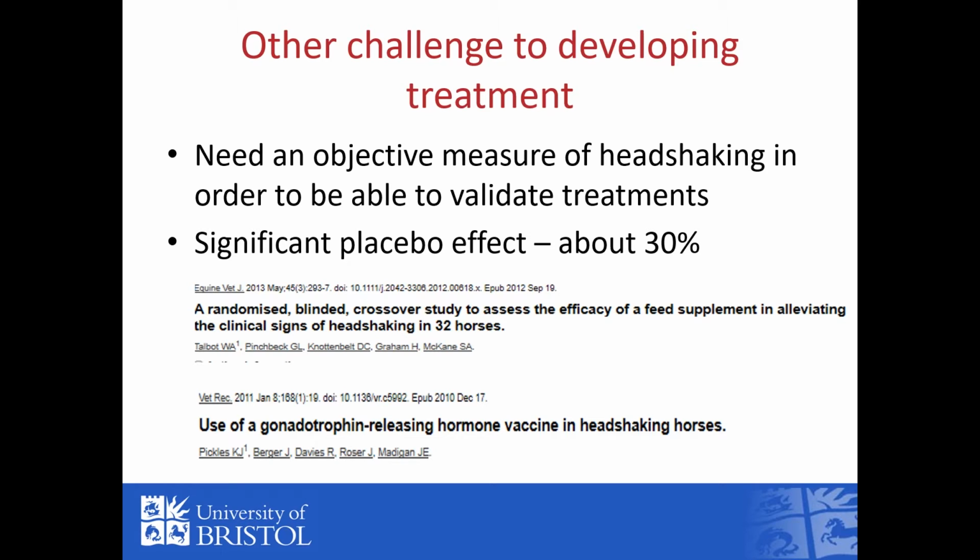Now I mentioned at the beginning that we'd look at other challenges to developing treatment. Now horses head shake, and they vary in severity from moment to moment, and also from day to day, week to week, month to month, and you know that. One day the horse is a bit better, one day the horse is a bit worse, one moment the horse is a bit better, one moment the horse is a bit worse, and that means it's quite challenging to assess response to treatment, because especially if you're quite invested in it, you try something, you think I really want this to work, and of course you do, because you want your horse to get better.